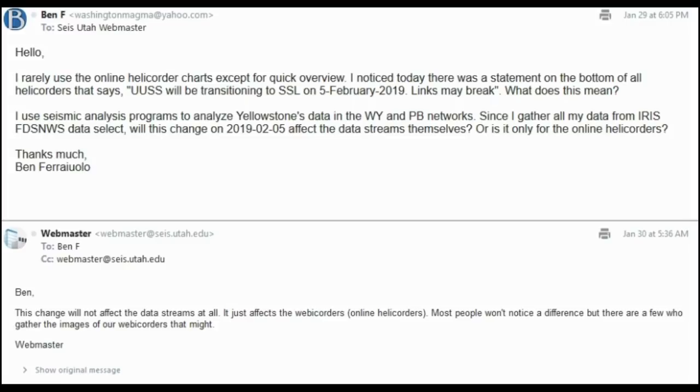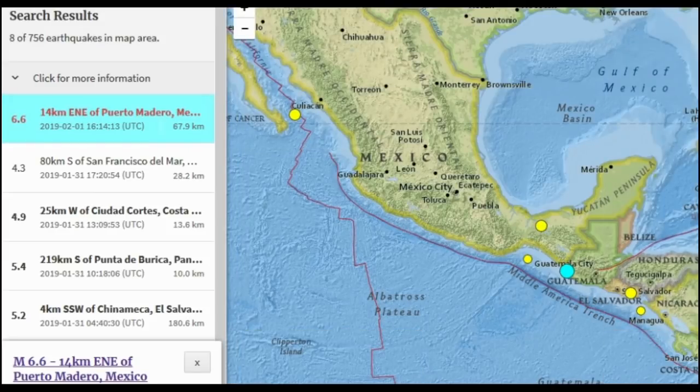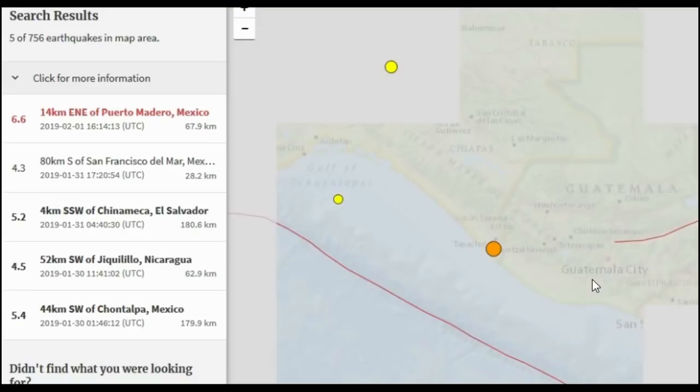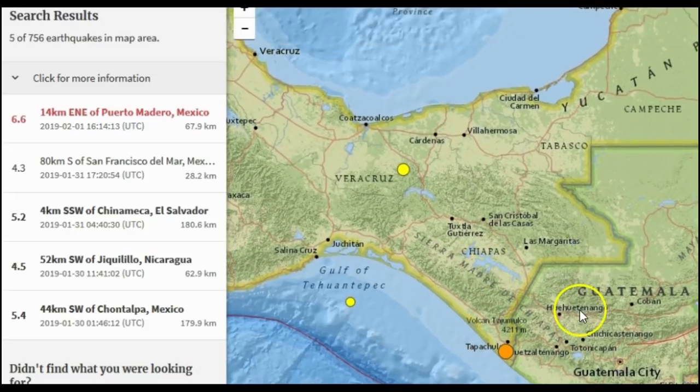Now let's real quick talk about the magnitude 6.6 in Mexico. So it was reportedly a magnitude 6.6 earthquake at 67.9 kilometers in depth on February 1st, 2019 at 1614 UTC. It struck in Chiapas. Did I say that right? See, Chiapas? Please let me know if I said that right. And it was actually very close to the coast and to the Guatemala border.